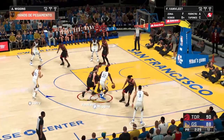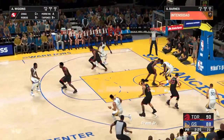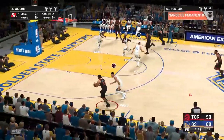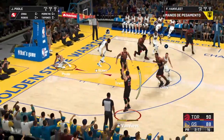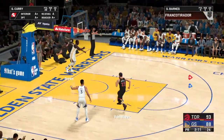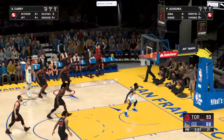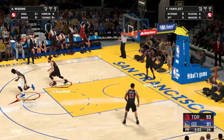Curry passes to Wiggins. Wiggins drawn the double team. And stolen by Barnes. Here's Trent. Kicks it out to Van Vliet. A three-pointer is right on target. Van Vliet's got 28 points for the game. And how about the leadership there from Van Vliet? Ready to put this team on his back and give them that crucial bucket.